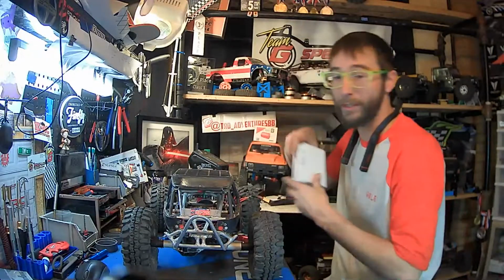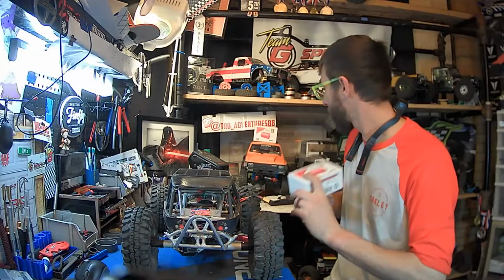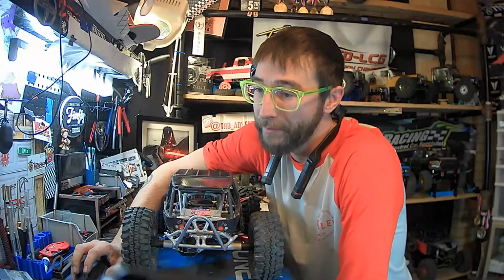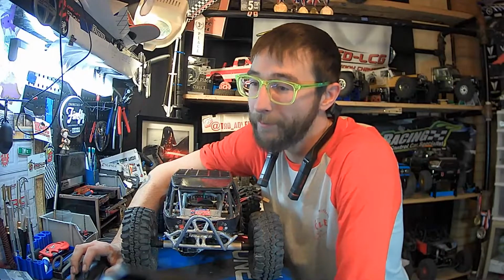Now we also got the 2500 kV motor, and I think this is going to go in the 1.9 Wraith. We may work on a few other things. How's it going, Theron? It's okay.